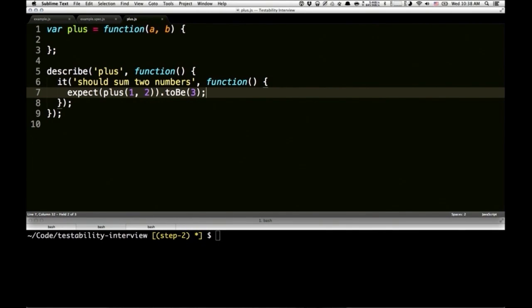I really like the fact, if you look at it, it's very readable and easy to understand what's going on there. I mean, this is a super simple test, but even if you use a good level of abstraction, you can keep even more complicated tests really readable. So this is how we can define our test.